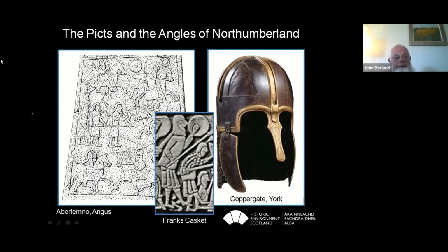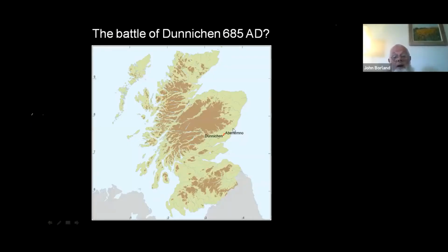And because of that, and because of the proximity of Aberlemno to a place called Dunnichen, there is a general acceptance by many people that this carving is commemorating and depicting the Battle of Dunnichen, fought in the year 685. Now, Dunnichen was a fairly important and pivotal victory for the Picts. Up until then, the Angles of Northumberland, this grey area here, would be their original kingdom, but by 685 they had pushed their way up into much of central eastern Scotland and out towards Galloway as well, hemming in the Britons of Strathclyde into this area, the Kingdom of Alclut, and constantly pushing north into Pictish territory.